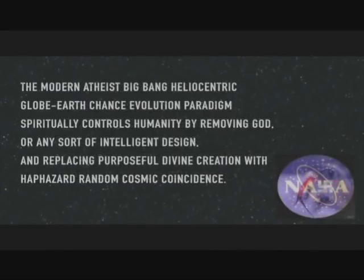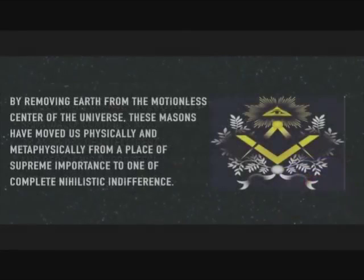So this modern atheist Big Bang heliocentric globe Earth chance evolution paradigm spiritually controls humanity by removing God or any sort of intelligent design and replaces purposeful divine creation with haphazard random cosmic coincidence. And so by removing Earth from the motionless center of the universe, these Masons have moved us physically and metaphysically from a place of supreme importance to one of complete nihilistic indifference.